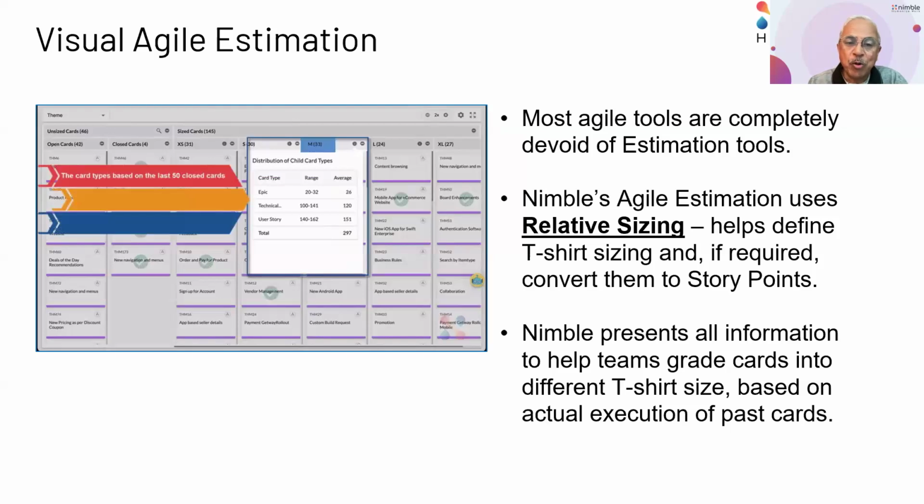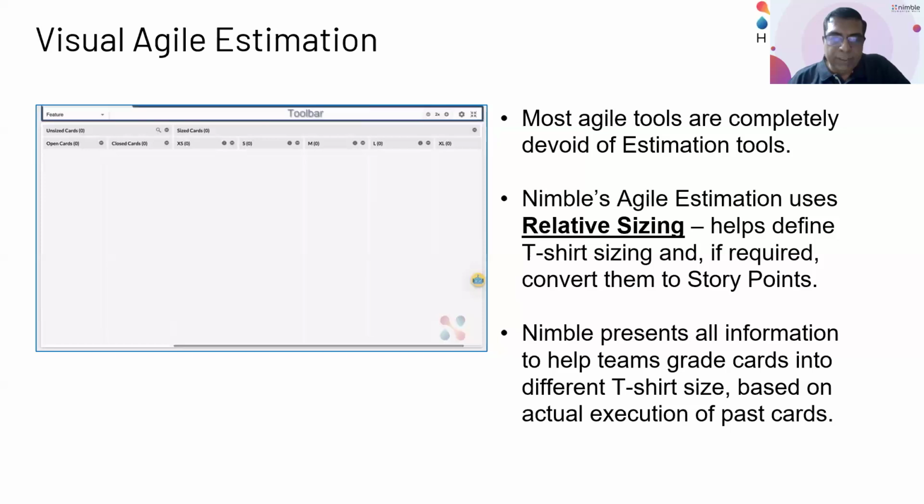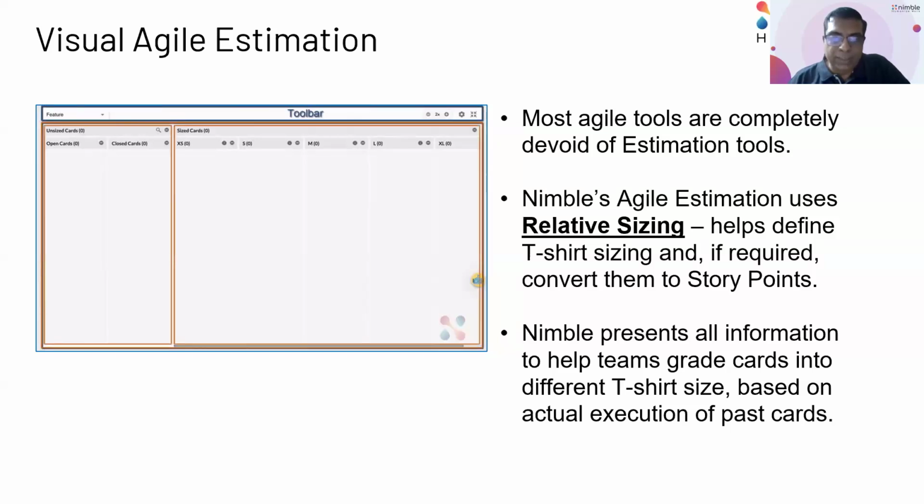So again, Manoj, you may want to give a little introduction to this. Yeah. So this is a very accurate and a very simple method that can be adopted for doing your estimation.